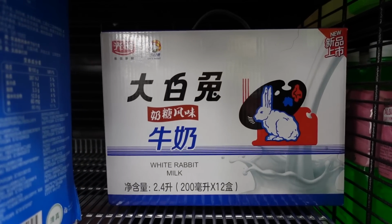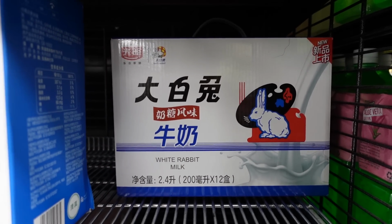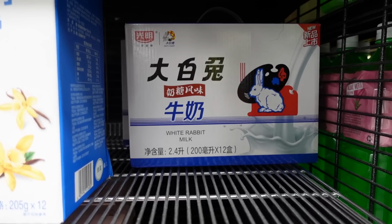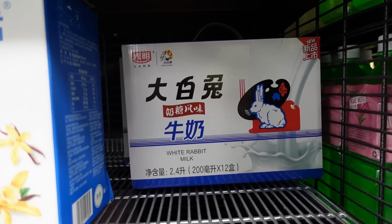Oh wow, what is this? White rabbit milk. Oh wow. I feel like that would be very sweet and I'm also very tempted to try.